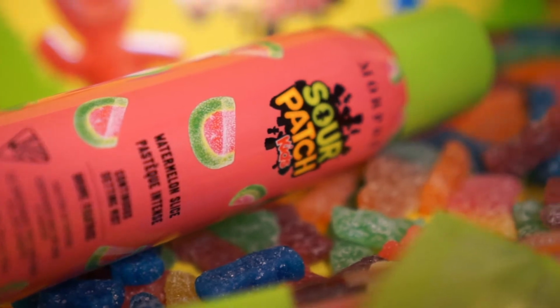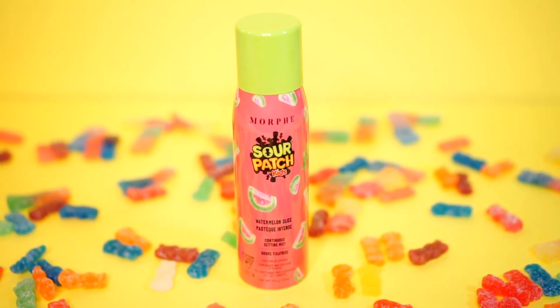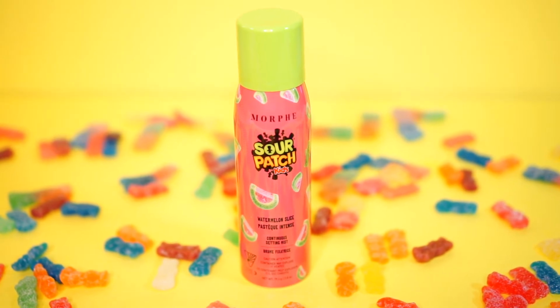So the next thing that we have is the Morphe Continuous Setting Mist. Now, I've actually never used the original Morphe version of this, and I hope it smells like Sour Patch Kids. Like, how is it not gonna smell like Sour Patch Kids?